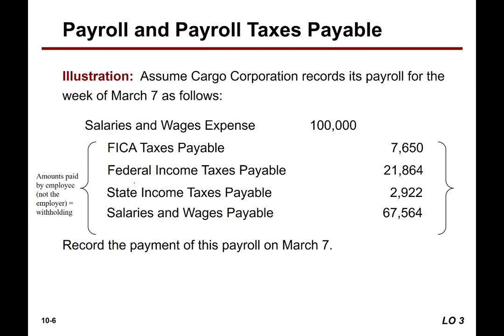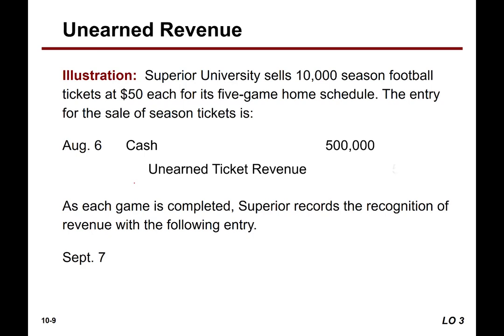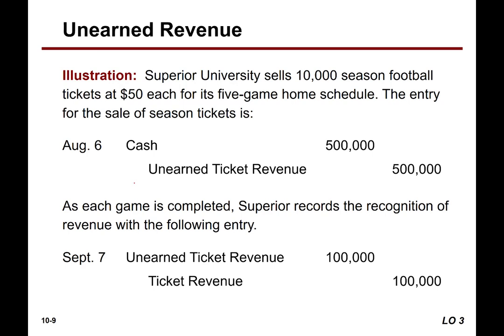Unearned revenue, you already know. You get the cash in advance before you've provided the service or whatever. You debit the cash, you credit the unearned revenue, and then as you earn it, you debit the unearned revenue and credit the earned revenue. Easy for me to say, right? Okay, you know this already.